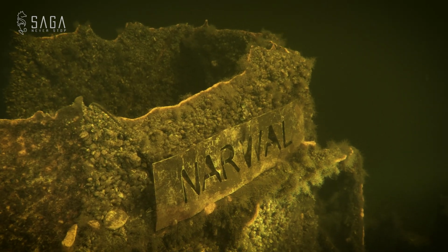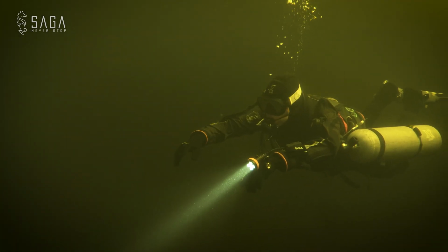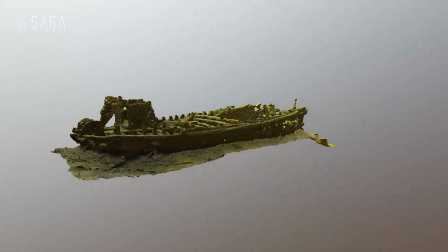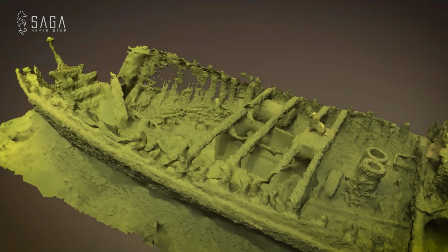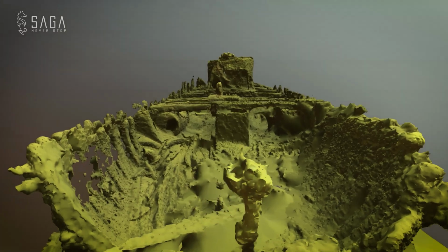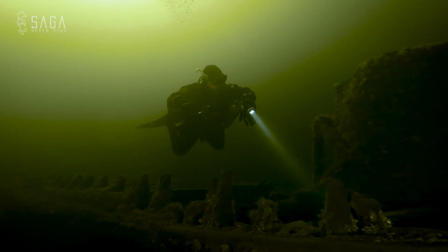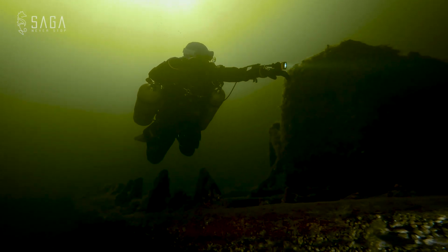I found an interesting little book about it by local diver and explorer Hans van der Weijden, who also created this 3D model of the Narwal using photogrammetry. Part of the fun in wreck diving is definitely being able to dive into a wreck's history. For being nearly 120 years old, this wreck is definitely still in reasonable shape.